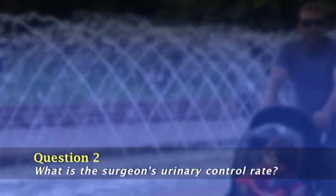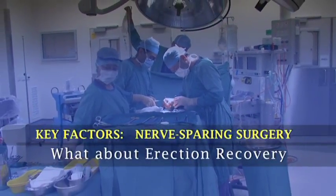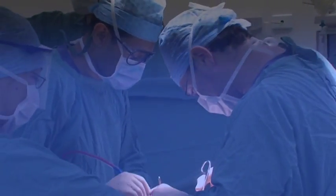The other two outcomes that you can ask your surgeon about are his urinary control rate and his erection recovery rate. One should expect a very low chance of serious ongoing urinary control issues, and certainly less than 3% in modern series is a reasonable expectation. It is, however, common to have mild urinary problems in up to 10%. What about erection recovery? It's important to emphasise that it can take up to 2 or even 3 years for full erection recovery to occur, and full erection recovery may never fully recur.